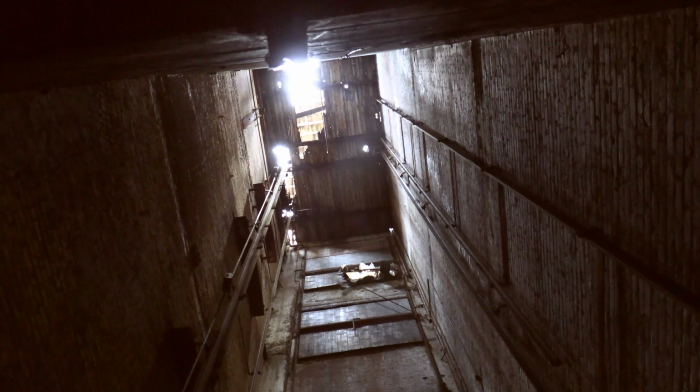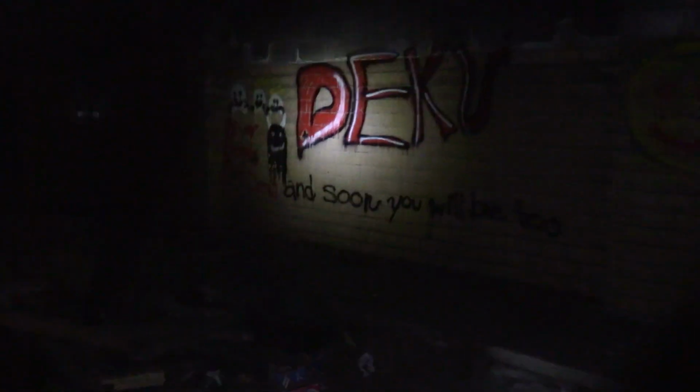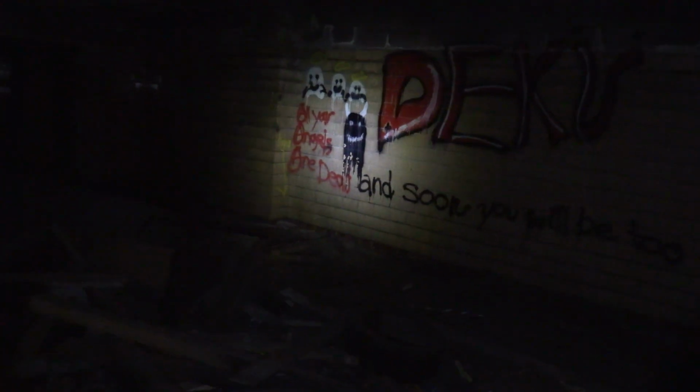Ooh, that's spooky. Here's the elevator shaft. Oh wow, look at that. Deku, like from My Hero Academia. Huh. Interesting.